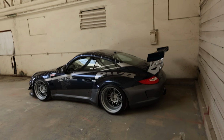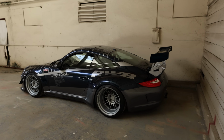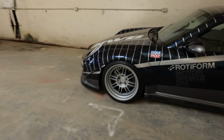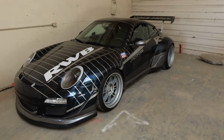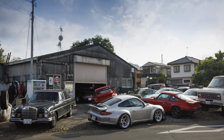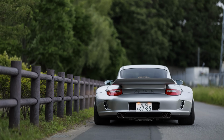And that is a wide body RWB 997. Mark Arsenal actually owns this one, and yeah, this thing is so cool. I love it. We had a chance to go to Japan not so long ago, and Nakai actually let us drive his personal 997 RWB build. Let's take a look at the rest of this warehouse.